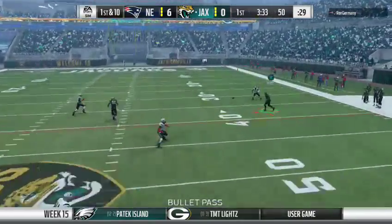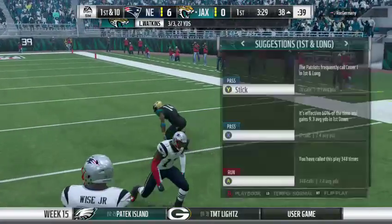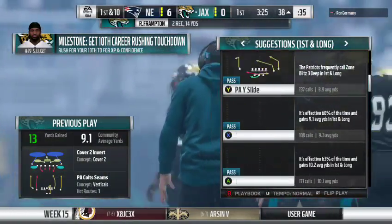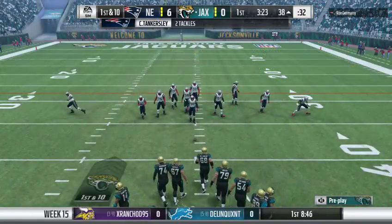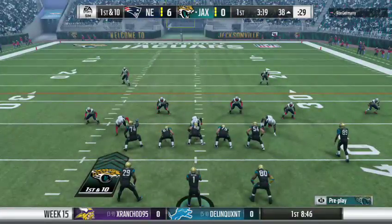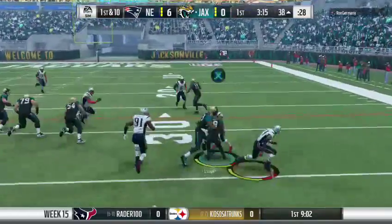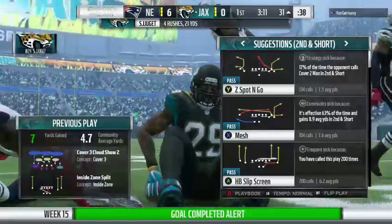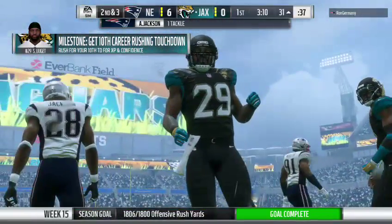From the midfield stripe, they'll look to throw. Wide open receiver complete. And he's brought down. Another 13 yards there twice in a row, and they're on the move. Another first down as well. They'll run it now, out of the gun. And he'll be brought down just outside of the 30. A solid run on first down, gain of 7, leaves him with a 2nd and 3.